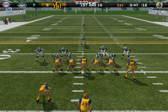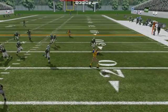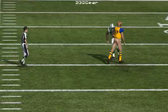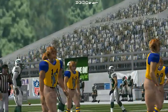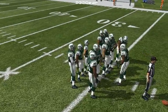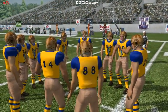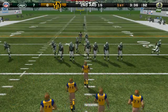First and 10. Pass play here on first down. Number 24 is there for the tackle at the 21. Second down and 15 to go.